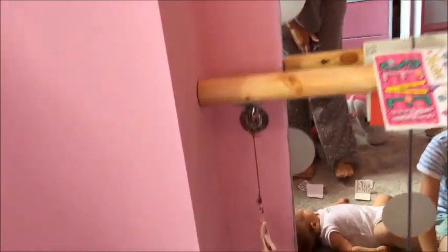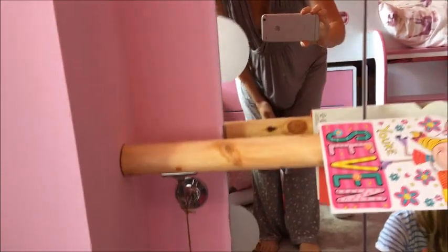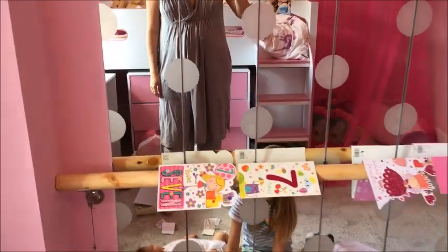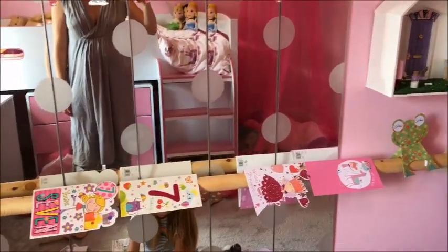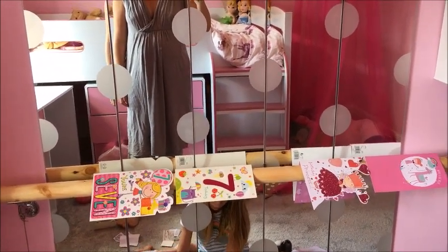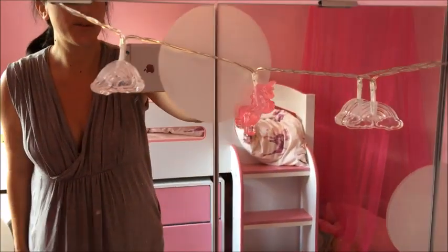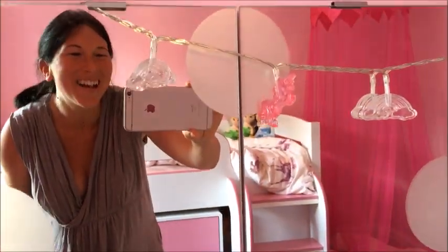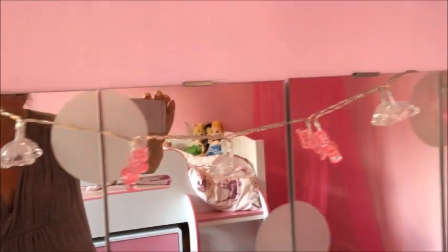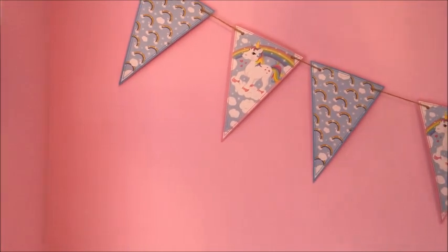She's got a tiny little ballet shoe over here, which was a present from her dance teacher because she helps out with the baby ballet. She's put her birthday cards on her rail at the moment, just as decoration. Up here we've got some little lights, unicorn and rainbow lights that Esther has on in the evening time, and above there we've got some lovely rainbow. I don't have them on in the evening.